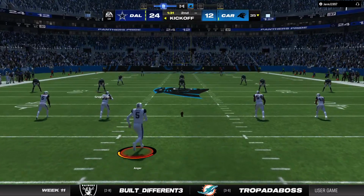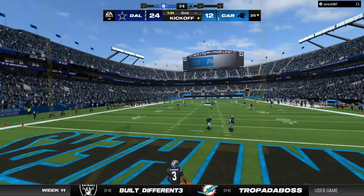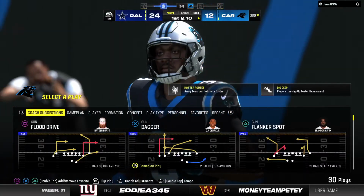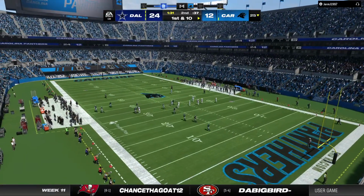So they'll get another shot on offense following that pick 6. And now the kick is away. And no return on this one as the fair catch is signaled for and taken. Panthers take over 1st and 10 at their own 25-yard line.